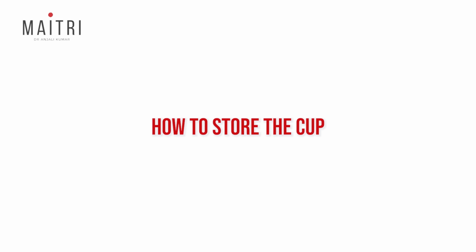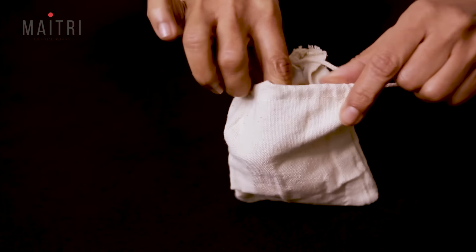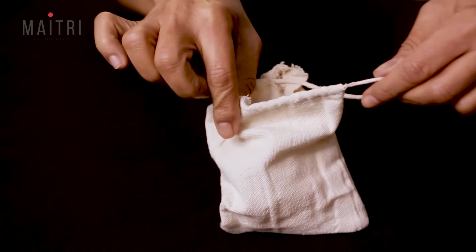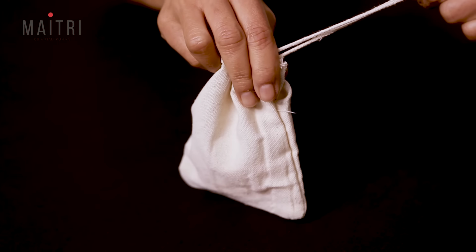Then finally, how to store your menstrual cup. Once your period is over, you can wash your cup with a simple mild soap and water, dry it nicely and store it in a cloth bag. This is a cloth bag. Usually the menstrual cup comes with this bag only. So you can just put the cup into this and store it.